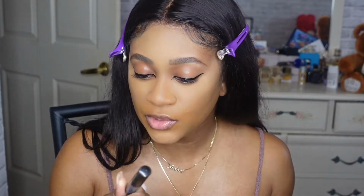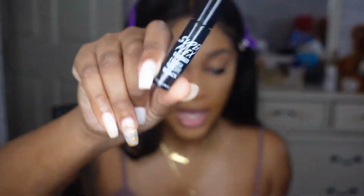And then for glue, I'm gonna use the Super Flex rubber type eyelash adhesive in the color black. I like the color black just because my eyeliner is black, and just in case I put too much on, it'll just look like more eyeliner, not like I messed up.